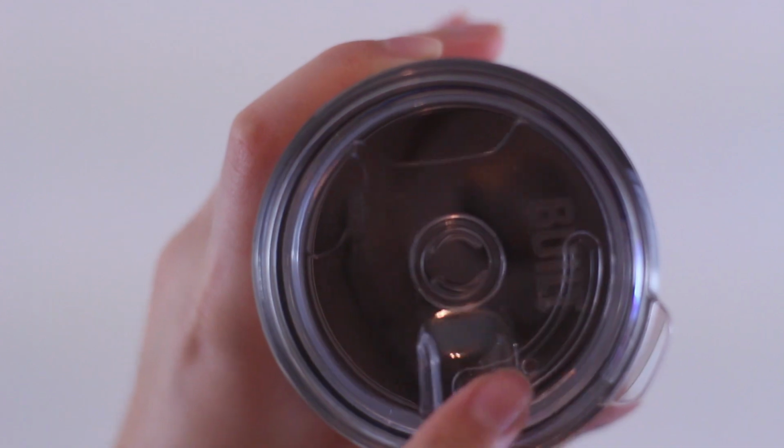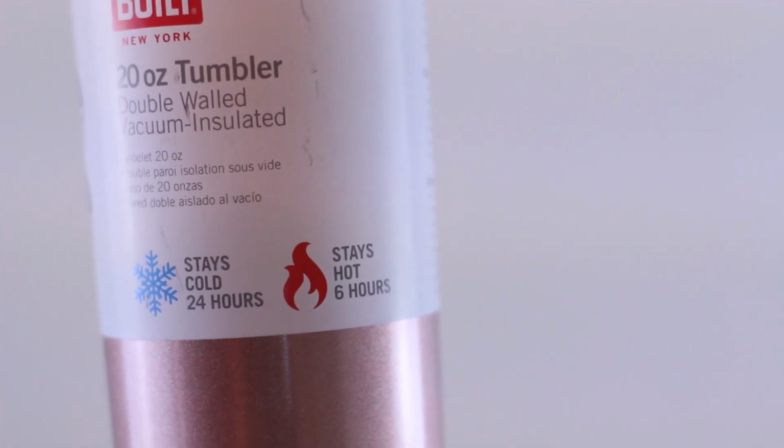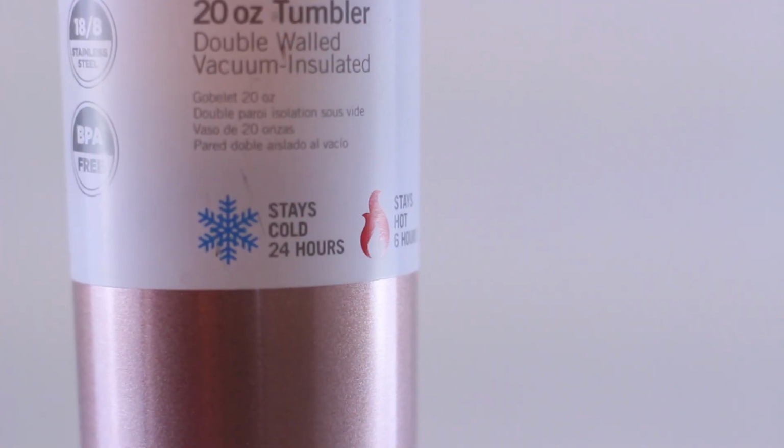So I needed a tumbler to take it to class. It's got a nice little top for putting your mouth on. Keeps things hot for 6 hours, keeps things cool for 24 hours, all that good stuff that tumblers are supposed to do. So yeah, that was my last school supply thing.